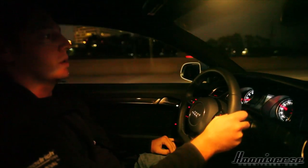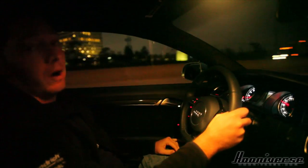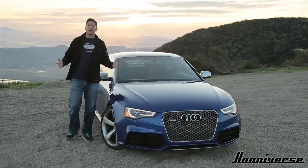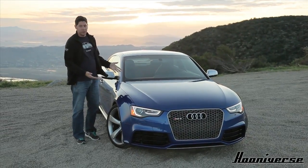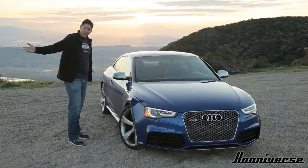We're on our way to Ortega Highway because I have the keys to an Audi RS5. I'm behind the wheel of it right now. We're on our way to have a good time with this car, and we're bringing you along for the ride. Saw that we got up early. You saw the reason why. Now we're letting you get a better look at it as the sun is coming up over Lake Elsinore.